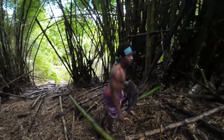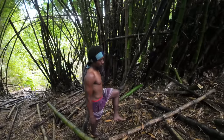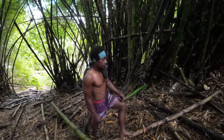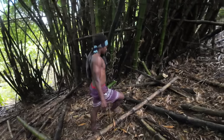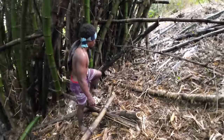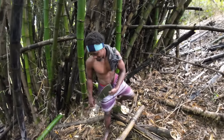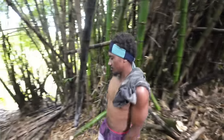Is your brother Josese down there? Cutting bilibili? No, he's cutting another kind of bamboo for Shikikamba. Yesterday we went diving in Shikikamba, in the morning till dark. Boy. Yeah. Can you get rock? No.